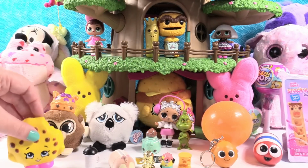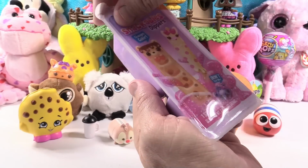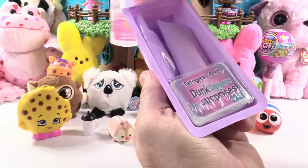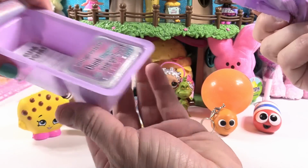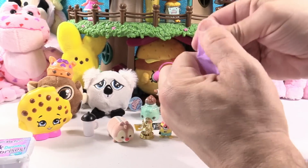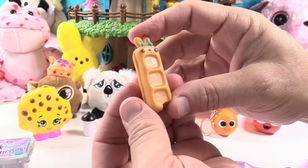Awesome. Okay. All right, next one is the Num Num Snackable Dippers. Color changing, don't eat me. Right there. You get slime, you get blind bags, you get all kinds of fun stuff. I'm going to give that to Shannon. She can get our slime ready. She can look at the checklist. Ooh, we have a waffle. A waffle dipper.